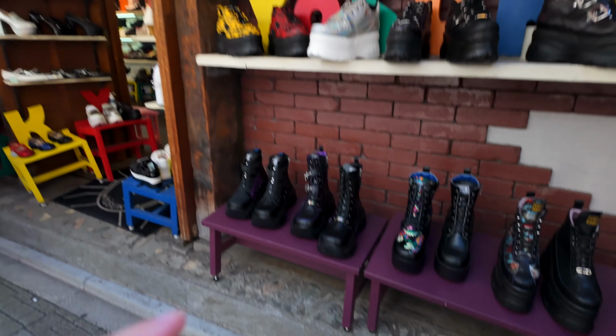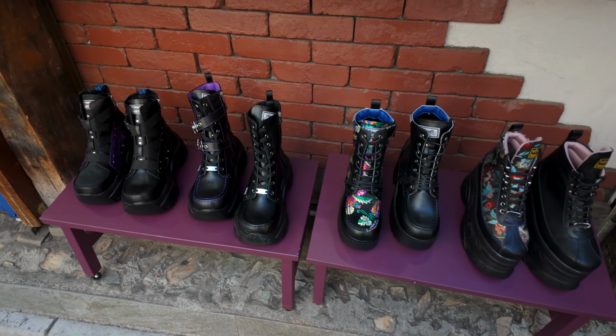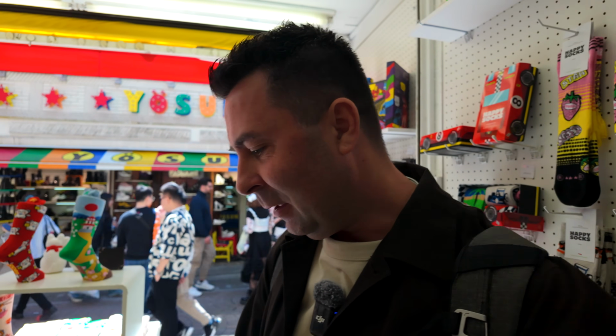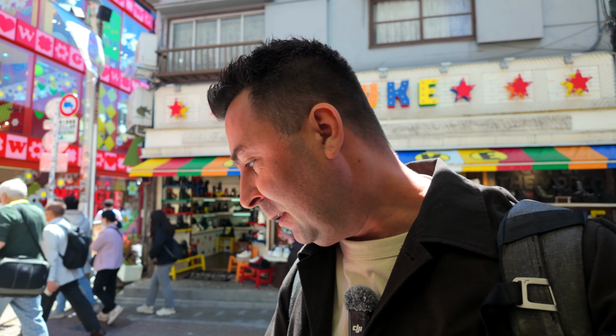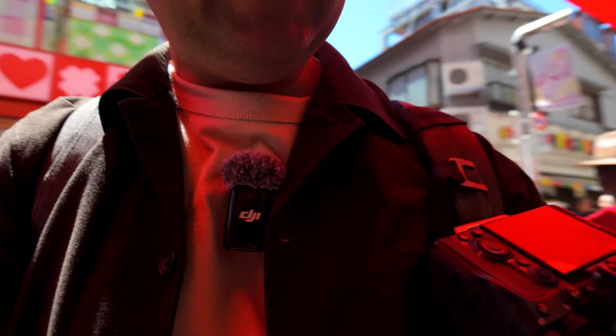You still have some remnants of older Harajuku, like crazy shoes, for example. Some happy socks. I mean, it's pretty cool. You'll find all sorts of different wacky, interesting souvenirs here. Like getting socks for friends is always fun, especially if you can find some unique socks. Like how about these Shiba socks or these ramen socks. Actually, it's pretty cool. It's a great place to browse around. Some of these shirts are pretty cool, actually.